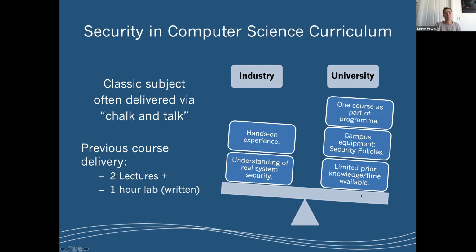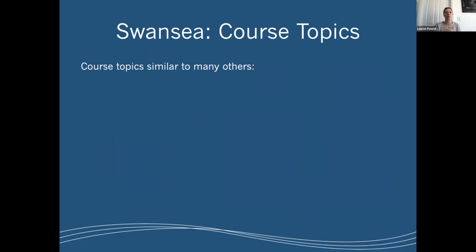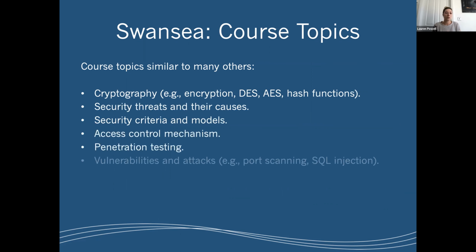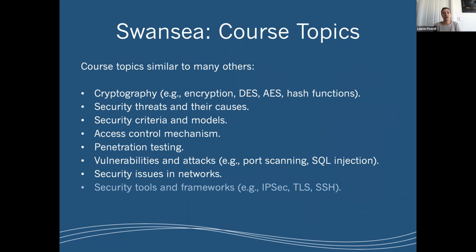This course was previously taught with 2 lectures and a 1-hour handwritten lab. It covered lots of different areas that we tend to see within the industry and that people within the security sector want students to learn about. It covered many traditional topics such as cryptography, security threats and their causes, penetration testing, vulnerability and attacks, issues within networks, different tools and frameworks, and finally blockchain technology.